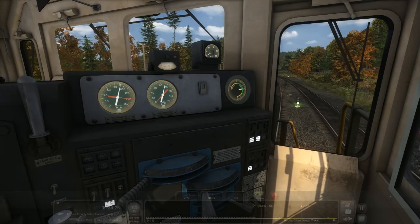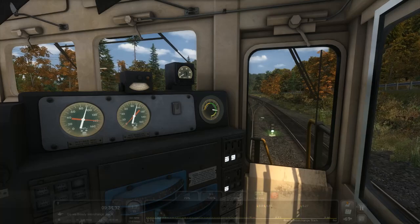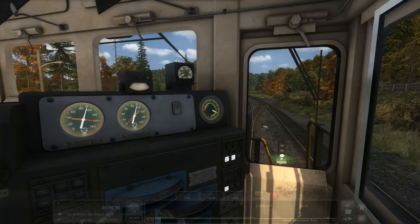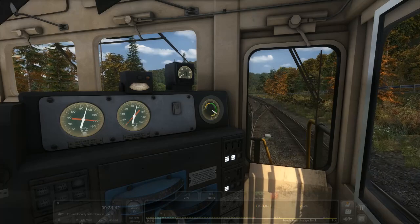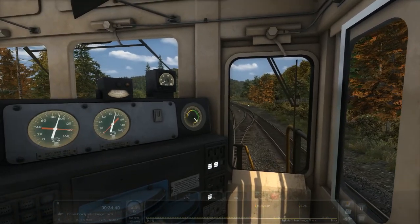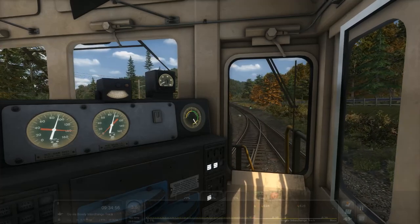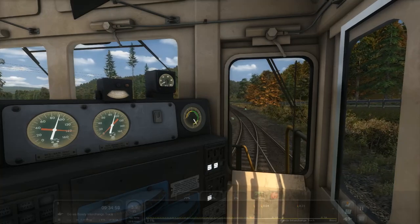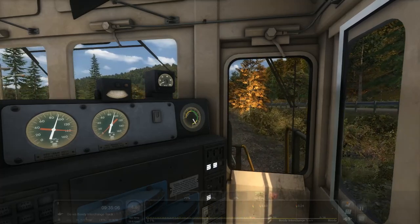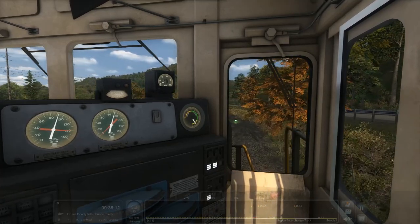Alright, notch 6. She's definitely got some rumble. Let's see what we're doing here so I don't run any reds. Alright, so we're going to Allen Passing Track, 18 miles. The physics feel good, man. As far as getting this thing moving, you don't throw a notch in and the engine lurches forward like some of the crap in this game. It takes a second. The amps have to build. We do have a considerable amount of weight on.